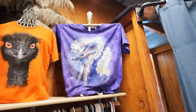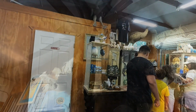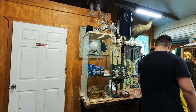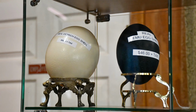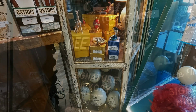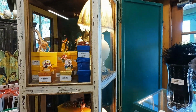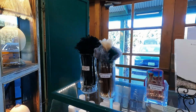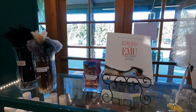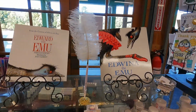We started off in the gift shop, looking for stickers, of course, and found several items that made us laugh out loud. And ostrich eggs, of course. We also found traditional beef jerky, ostrich jerky, handmade gifts, feathers, books, greeting cards, and several other ostrich items.